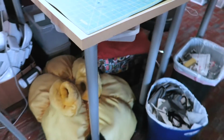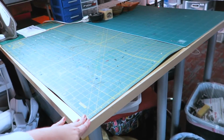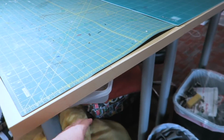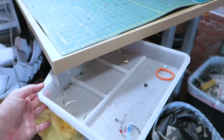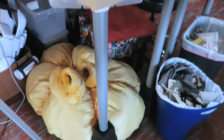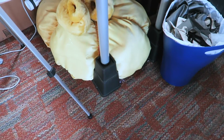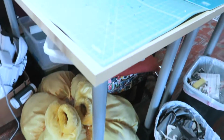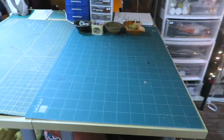I actually purchased these from IKEA many years ago, and they came with these little drawers. That is so dirty, I apologize, that go on the table legs. And then I bought risers to get them up even higher. Yes, those are my Mickey shoes. Yes. But this is my cutting table.